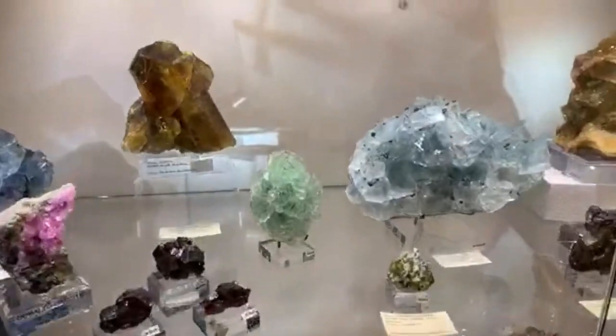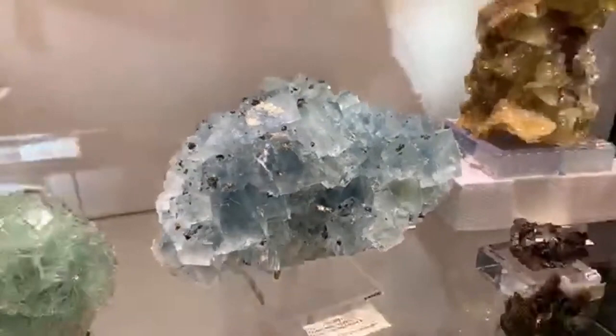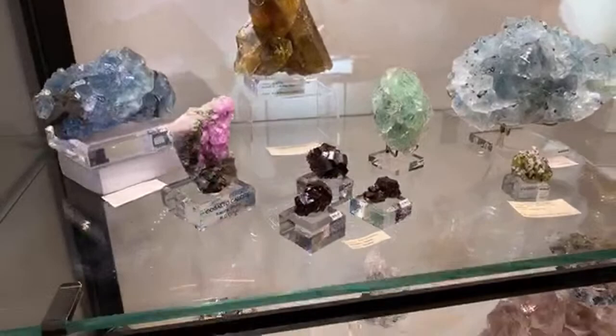That looks like an amazing fluorite right there. So it's a fluorite from France. Oh my gosh, you guys. Just look at how amazing it looks.